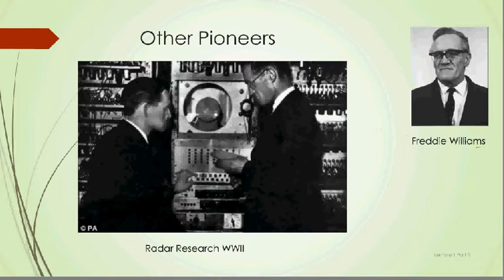And this one here is Freddie Williams. Freddie Williams actually built the first working computer with a stored program. The gentlemen in America, Mr. Shockley and Mr. Eckert, had not actually made a working model as yet, and Dr. Freddie Williams, who was working for the University of Manchester, got the job done.